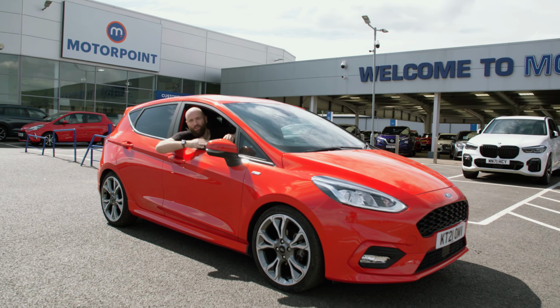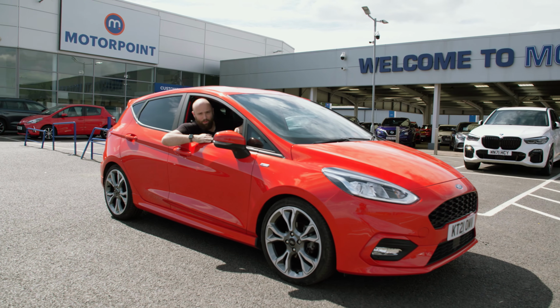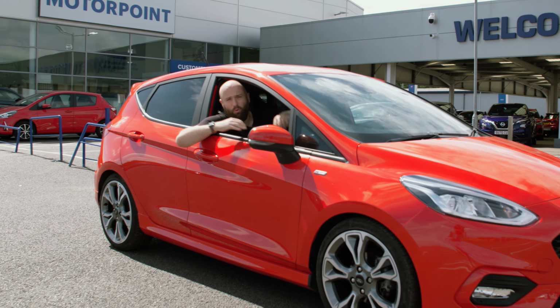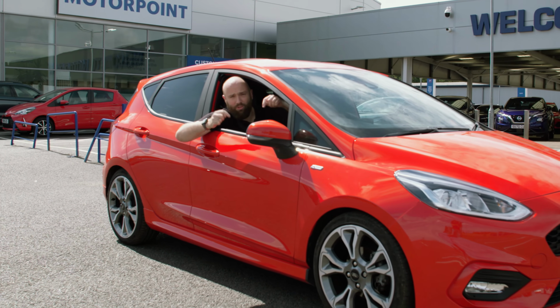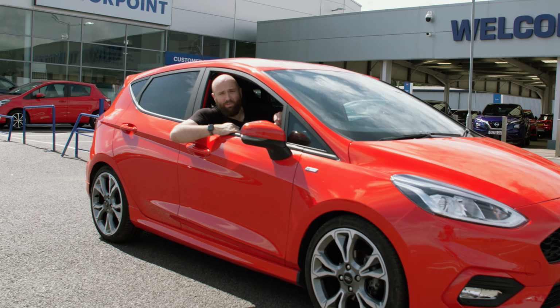The Fiesta might have dropped off bestseller lists as a new car, but that's purely because it's been a victim of global supply chain problems. It's still a brilliant, small car, and I defy anyone with a pulse to drive one of these down a country road or even to the shops to get milk and not have a massive smile on your face.